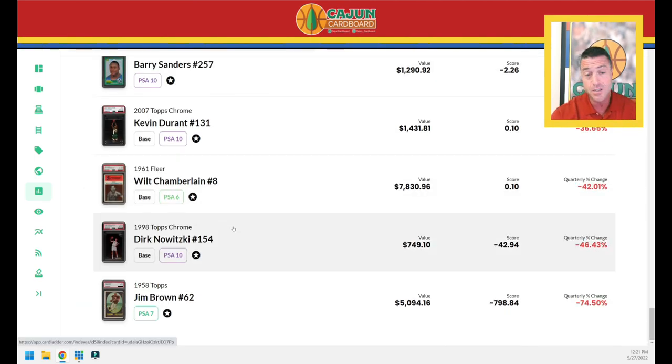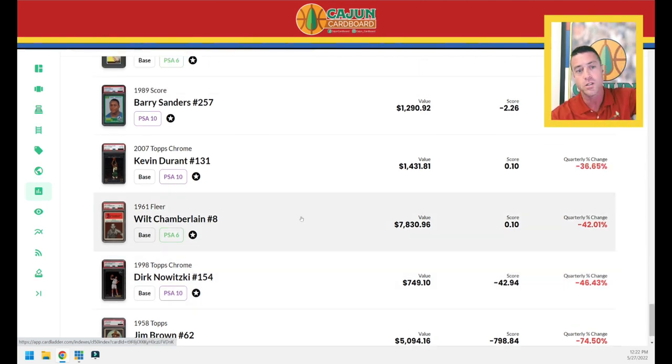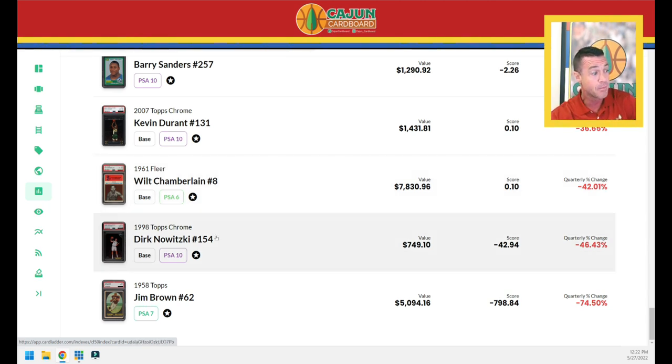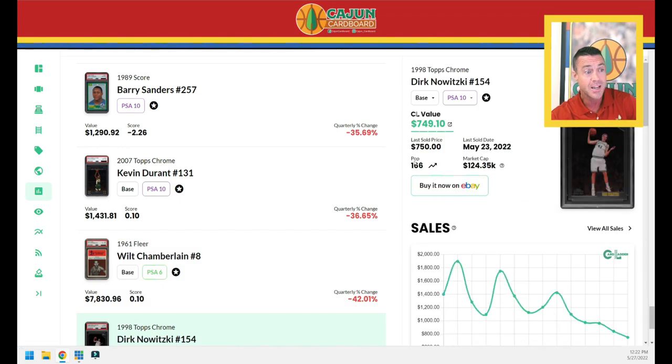But this is what I like to do when I'm trying to figure out if there are big cards that I've always wanted to put in my collection. I don't go look at what the hottest card is. I'm not going to look at those cards that are green that have gone up 20 and 40% during the last 3 months. I want to grab this Dirk Nowitzki base PSA 10. That's a pop 166 card for an NBA Finals MVP, one ring, probably the second or third greatest power forward that ever lived.